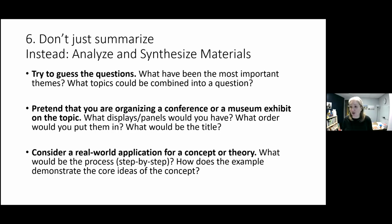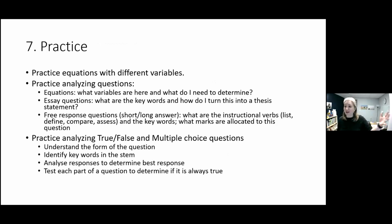You've got to show your understanding on an exam. And then finally, I alluded to this earlier, take time to practice. Doing practice questions can help you to know the material, but also get you comfortable with the process of analyzing questions. So I think if you're doing any kind of exam that has equations, practice doing those equations, but not just the same ones all the time.